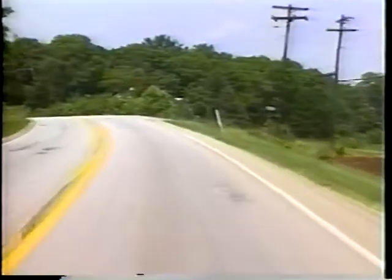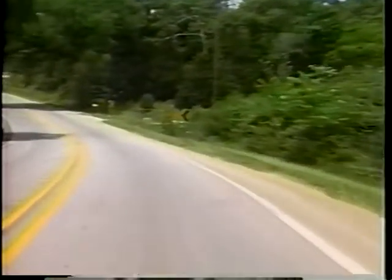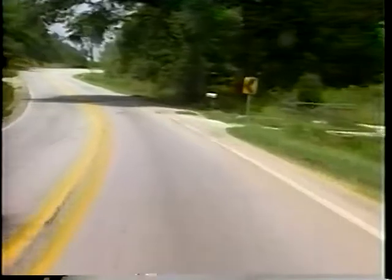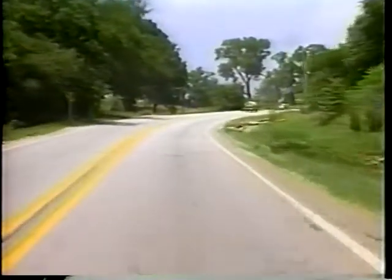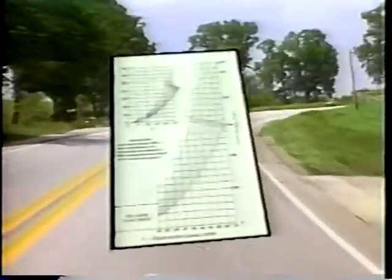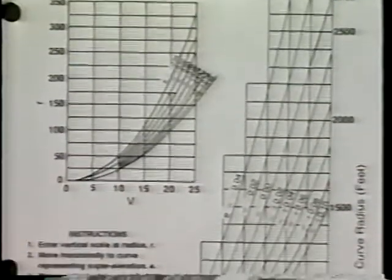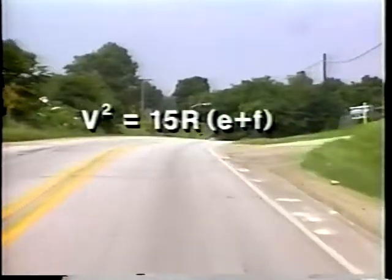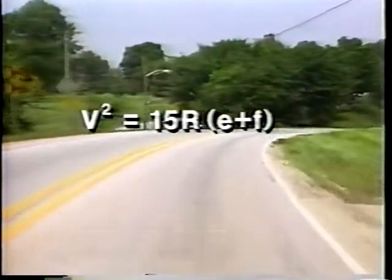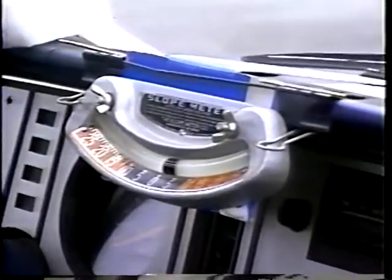Whether a particular curve needs to be signed is based on the speed at which the curve may be safely traversed. This safe speed may be determined by any of 3 methods described in the Roadway Delineation Practices Handbook. These methods include determining the safe speed from a graph using the curve radius and super elevation rate, by calculating an equation using the curve radius, super elevation rate, and the friction factor, or the traditional method of a series of test runs using a ball bank indicator.